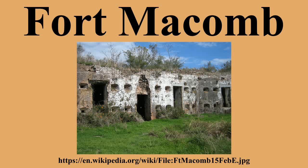Fort Macomb is a 19th-century United States brick fort in Louisiana, on the western shore of Chef Menteur Pass. It is listed on the National Register of Historic Places. The fort is adjacent to the Venetian Isles community, now legally within the city limits of New Orleans, Louisiana.